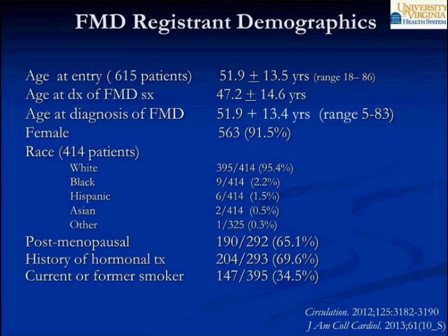What we saw is that the average age of the patient who was enrolled in this registry was 51 years. This really broke the norms that we understood about fibromuscular dysplasia. Fibromuscular dysplasia classically is taught in medical school as being the disease of a young lady, women in their 20s or 30s. However, in this registry, what we identified is that typically a patient is diagnosed with fibromuscular dysplasia in their late 40s or early 50s.